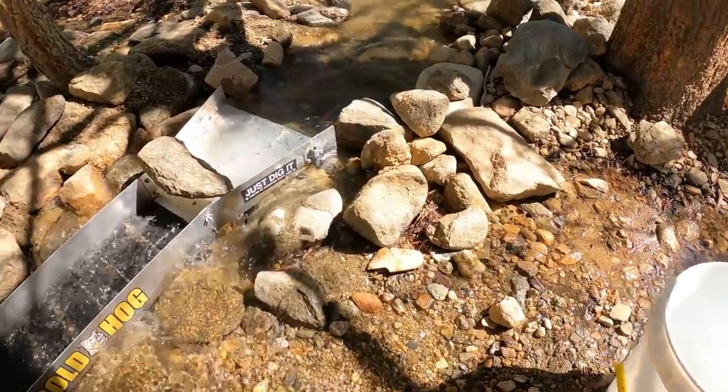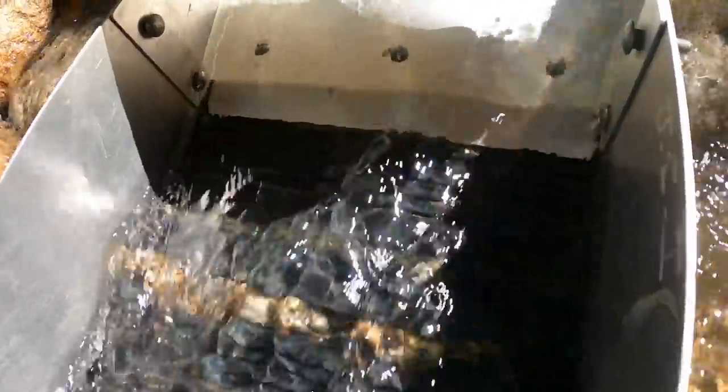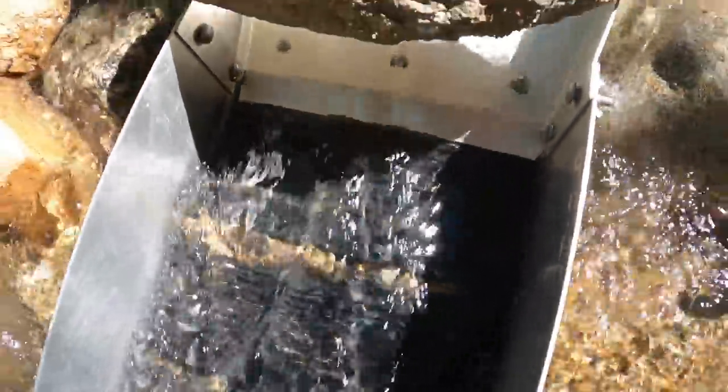All right, both buckets are worked. There's the possibly gold nugget. Lots of black sand. Yeah, it's getting pretty loaded. Go ahead and pull this out. I run all this material through the blue bow and look at all the gold at the end of the video. So do not change the channel.